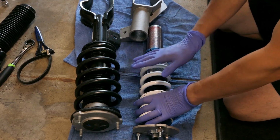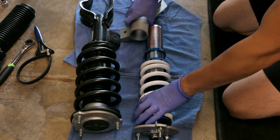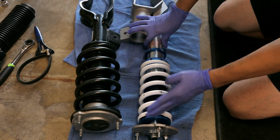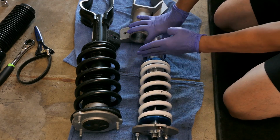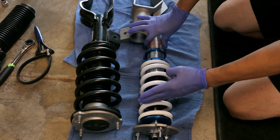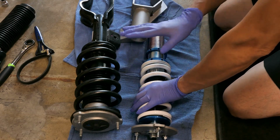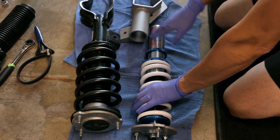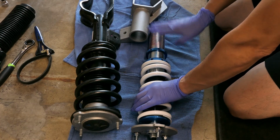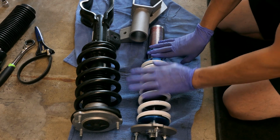So not the ideal setup if you are buying a coilover that, again, this part is all one, and the way that you raise it and lower it is going to be here, and you're adjusting that ride height. Again, not the best way to do it. The best way to do it is having an independent ride height adjustment that does not impact this spring rate.